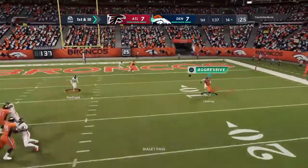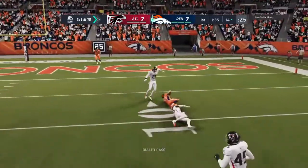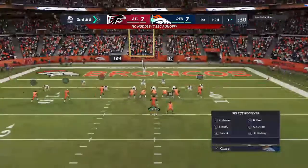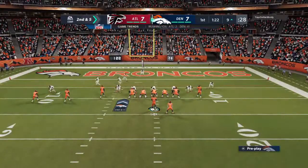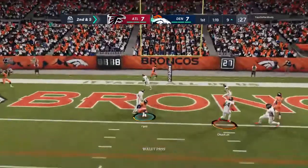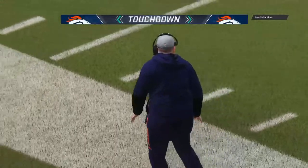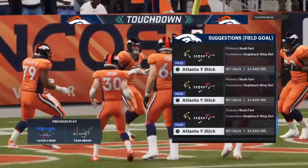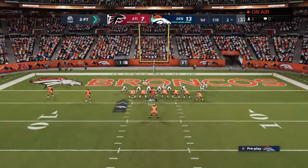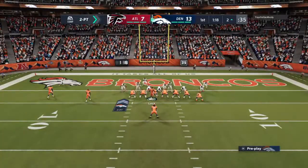Clock now on 1st down. He'll find Lindsay here. And now they're inside the 10 as he's brought down at the 9. To Phillip Lindsay. It's a gain of 5 on the play, and that'll make it a 2nd down. And he's got his tight end. Touchdown, Broncos. A 9-yard touchdown there. And the Broncos have taken the lead.